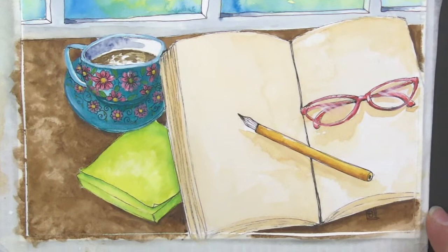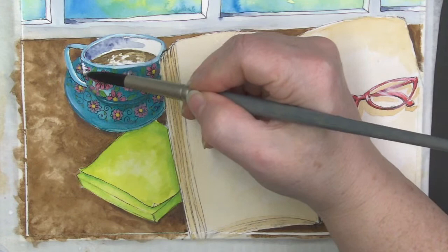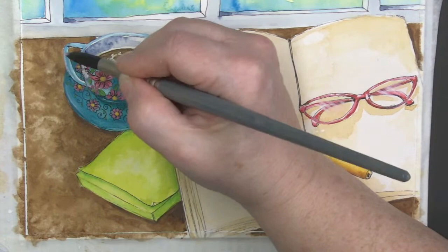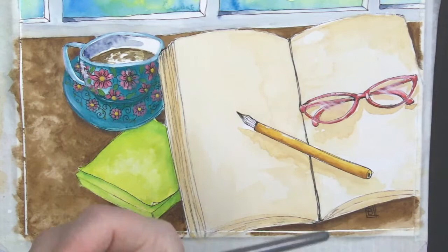Although I say that and then I'm like, oh, hold on a second. I want a tiny touch of white gouache. Oh, I think I've got some right there. I'm going to say there's a bit of a highlight coming around the cup right there. There's a little bit more highlight on the edge of that handle, right here at the top. I am going to soften that one that I put on right here.